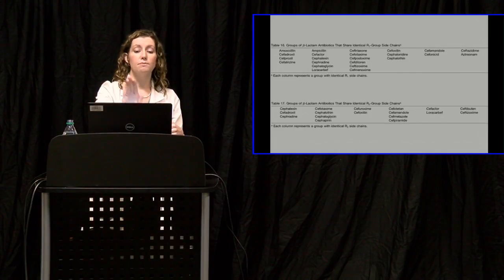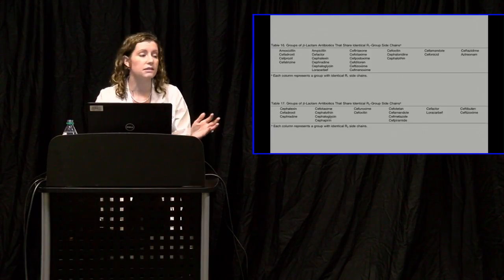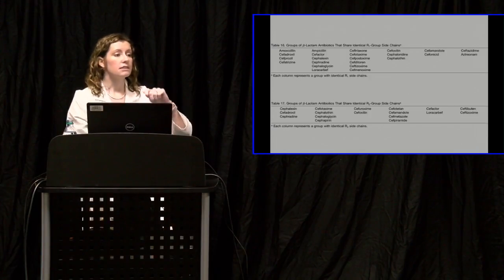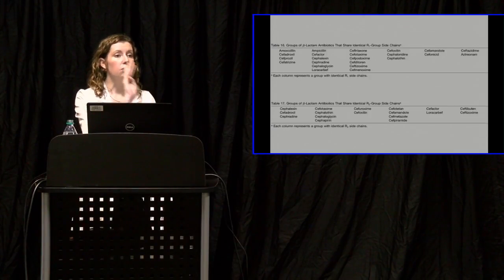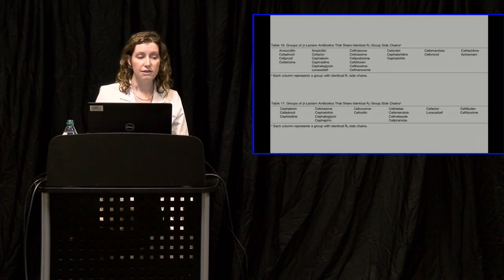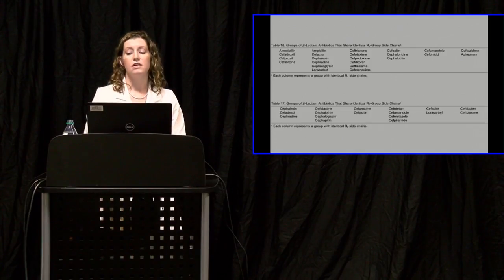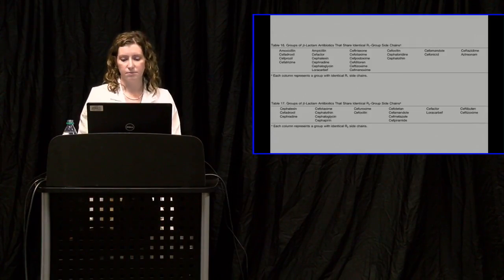And so you can go by how similar or dissimilar the side chains are, but if they want a different penicillin or cephalosporin, I'll say, let me skin test you to something in a different group that has a dissimilar side chain. I'll skin test them, I'll challenge them, and typically patients do fine because, again, their allergy is very side chain specific. It's not at the actual beta-lactam ring itself.